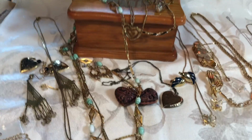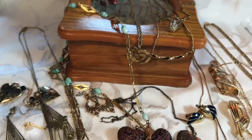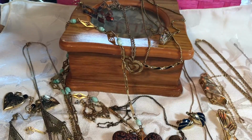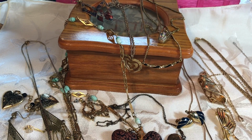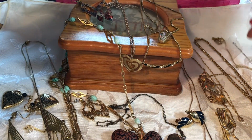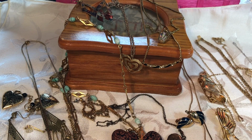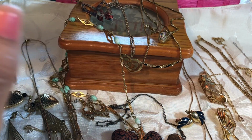Okay. Let me get up closer to here. All right. So, okay. I think I got one more thing over here now. Okay. Here is another chain. Oh, the little cross. That is so pretty. But the thing that floored me as soon as I started digging, like I said, some of these were a little tangled, but that's okay.